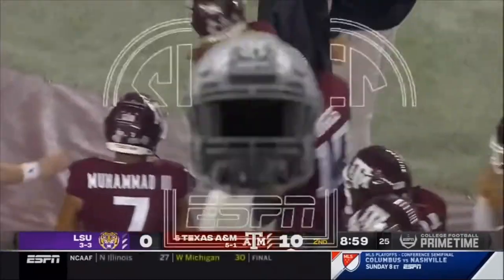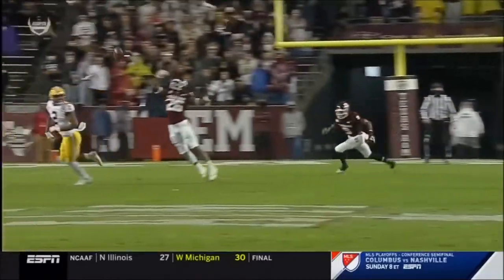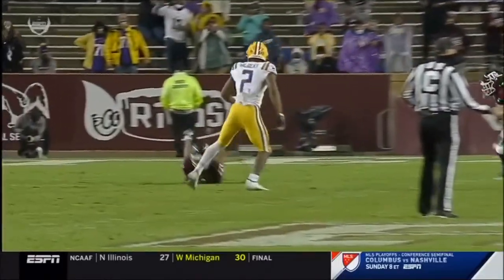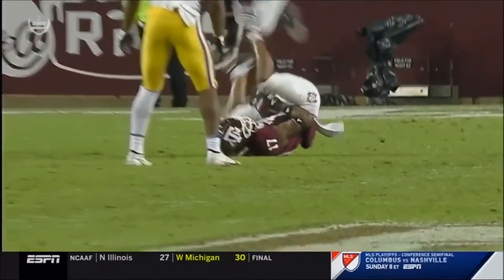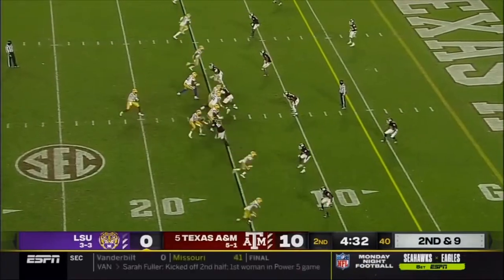It's a run pass option. Finley gets pressure off his left. He's thinking one thing. Gilbert's thinking another thing. Ball's behind, tips. Equal interceptions in the SEC. Aggies ball. Find your matchup, TJ Finley.